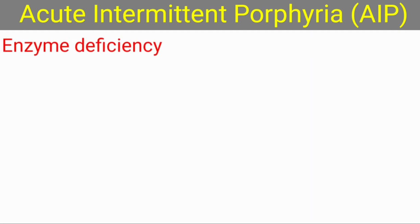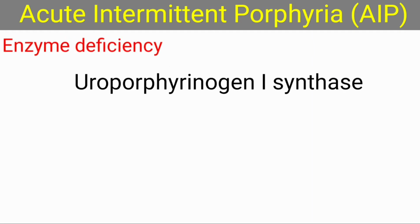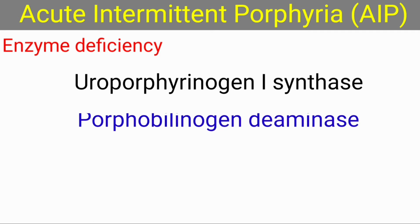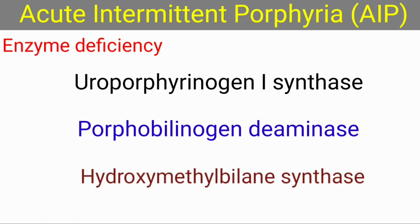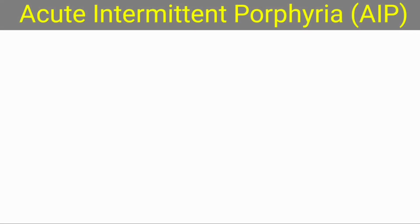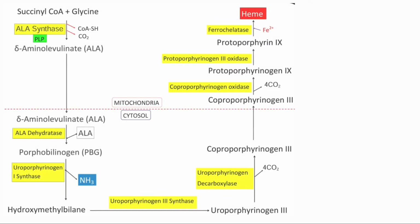The enzyme deficiency here is uroporphyrinogen I synthase, which is also called porphobilinogen deaminase or hydroxymethylbilane synthase. This enzyme converts porphobilinogen to hydroxymethylbilane, which spontaneously undergoes cyclization to form type 1 uroporphyrinogen. Due to this enzyme deficiency, the end product heme is not formed.